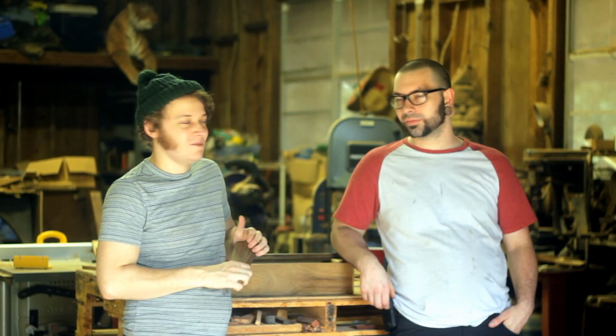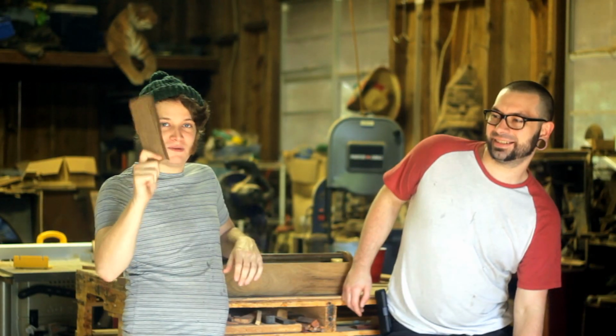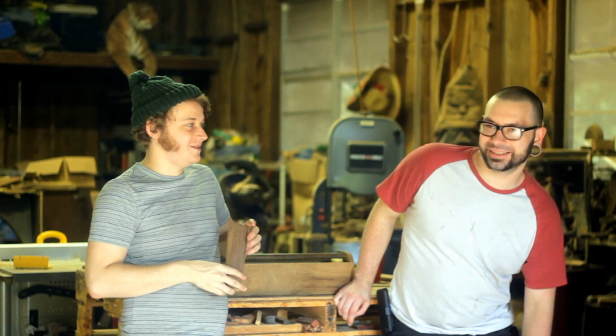We thought we broke the camera. Yeah. I threw this piece of wood at a rooster.